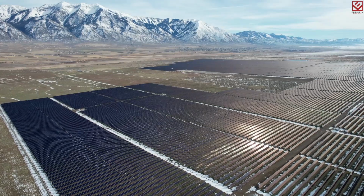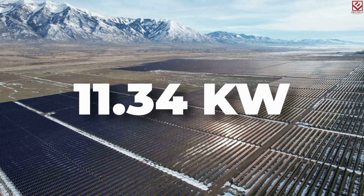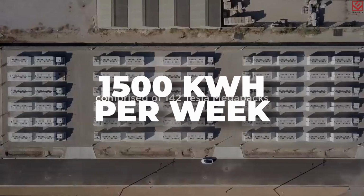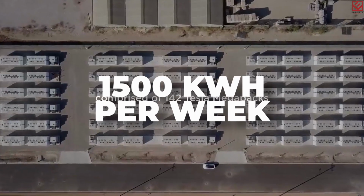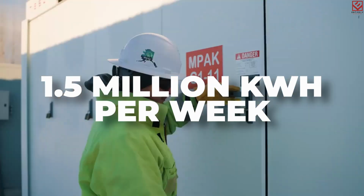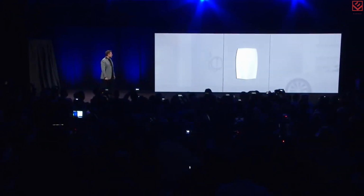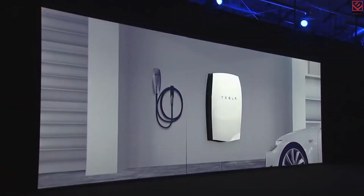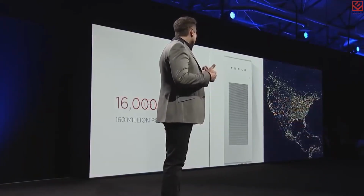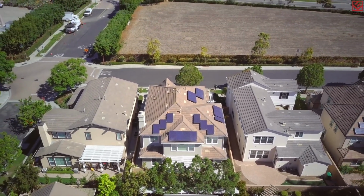For example, a large Tesla solar system of 11.34 kilowatts can produce an average of 43 to 50 kilowatt hours per day, equivalent to 1,500 kilowatt hours per week over a 6-month period. It can generate 1.5 million kilowatt hours per week, so don't be surprised. The ferroelectric cell development plan is a significant step forward for Tesla as well as the future renewable energy market. This cell is expected to realize Elon Musk's ambition of providing electricity to the entire nation, the United States.